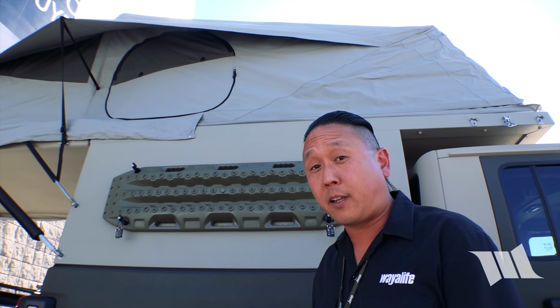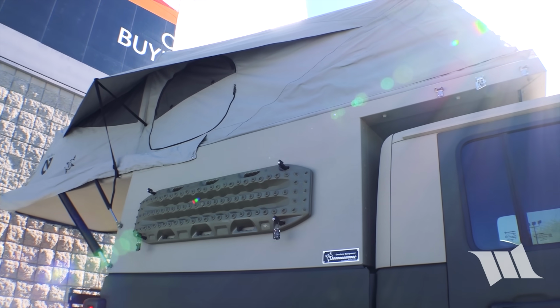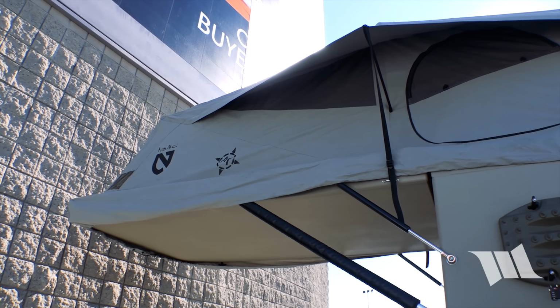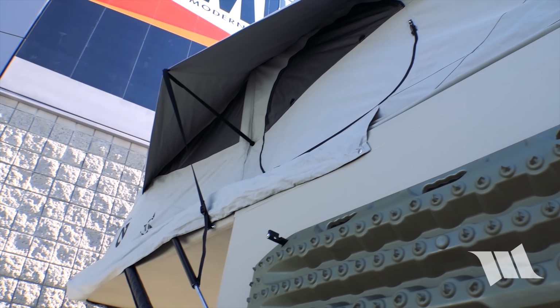What makes this particular Gladiator so cool is that it's got this awesome Adventure Trailers camper box. It's a hard box that's completely enclosed with this massive Nemo clamshell style tent system. When it's completely open, I don't know, it's almost the length of the rig.